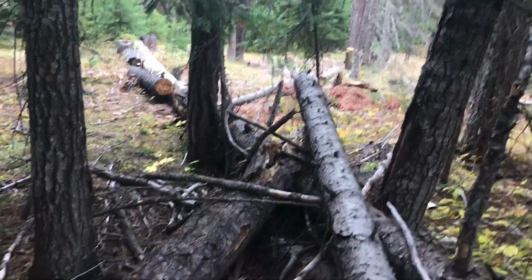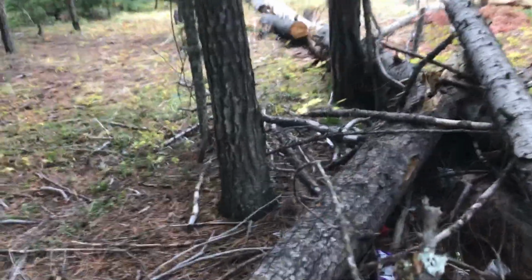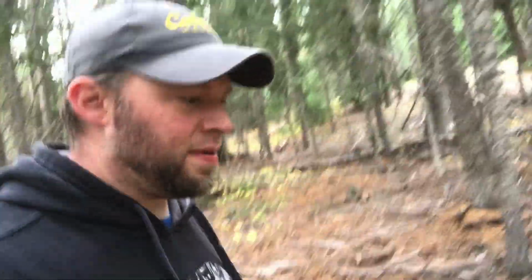There's more down over there too. Yeah, that's not good. When you guys go camping and stuff like that, I strongly suggest you pick up your trash, pick up your garbage. There's a park close around here. Just go and try to find a trash can and throw it away, or you know what, take it home. That's one thing that really pisses me off, that people do that kind of stuff.